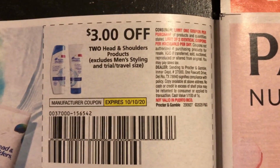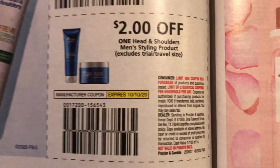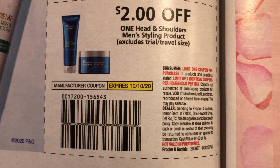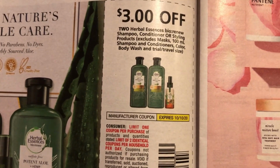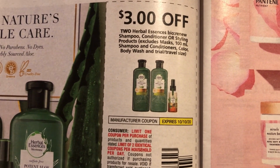Now we have $3 off 2 Head and Shoulders products. Pretty typical. We have the $2 off 1 Head and Shoulders men's styling products. Limit of 2. Then we have $3 off 2 Herbal Essences Bio Renew shampoo, conditioner, or styling products. Also a limit of 2.